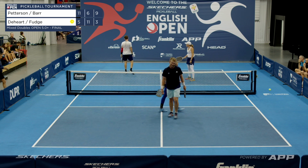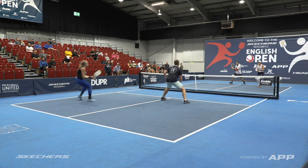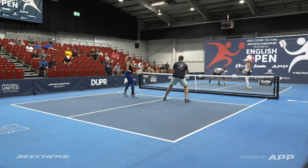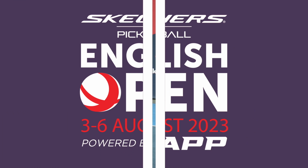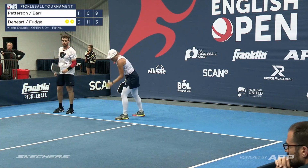Susannah's serve, locked in there. Again, that slightly inside out looking forehand. Yeah, she has other ideas, Rob. But I wouldn't expect anything less. That's very true. 3-9-2.